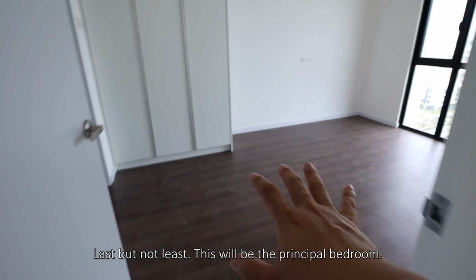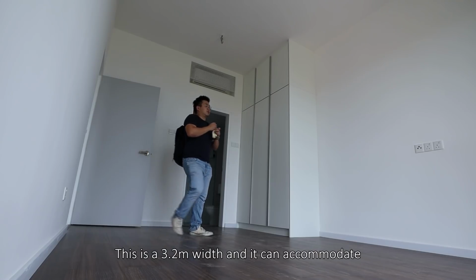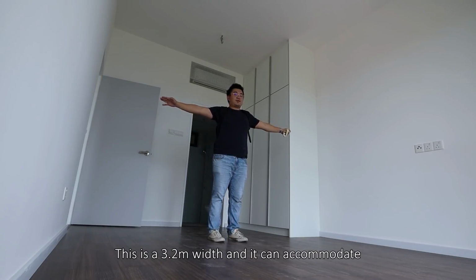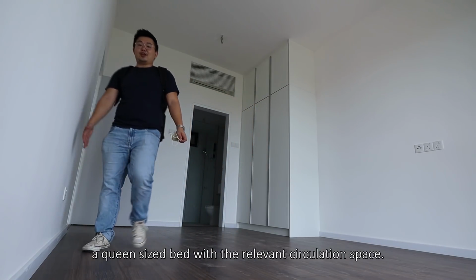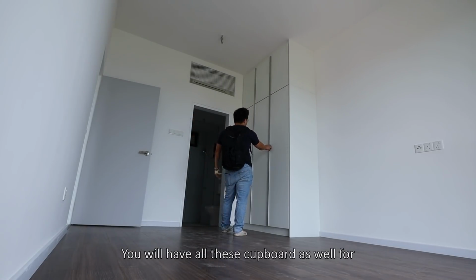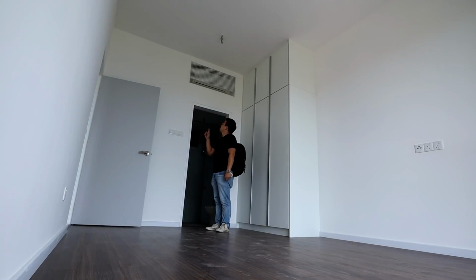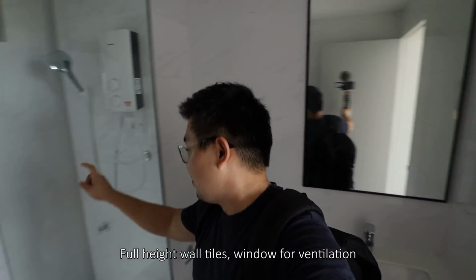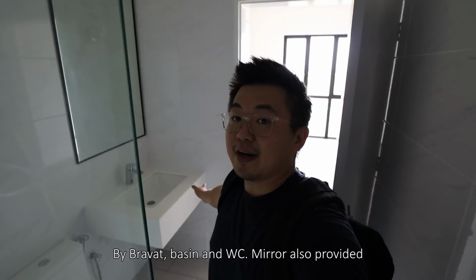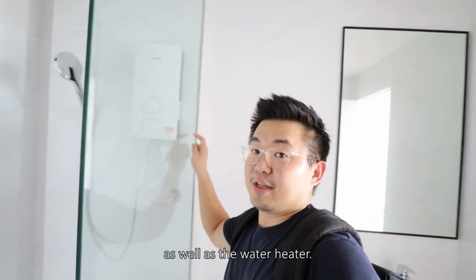Last but not least, this will be the principal bedroom. This is a 3.2 meter width, and it can accommodate a queen size bed with the relevant circulation space. We'll have all this covered as well for the wardrobe and aircon. Okay, full height wall tiles, window for ventilation, very complete shower screen and all, by Bravat, basin and WC, mirror also provided, as well as water heater.